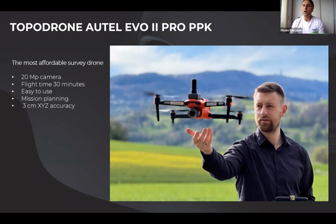But if you are going to make a survey, you need to know the precise position of the photos. Why? If you know the precise position of the photos, you can easily remove rolling shutter distortion from the camera, because the Autel camera, like the Mavic 2 Pro camera, has a rolling shutter.